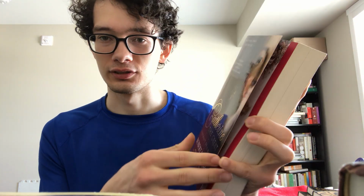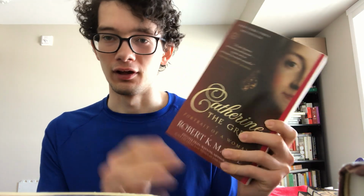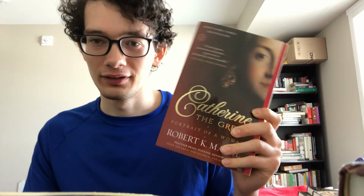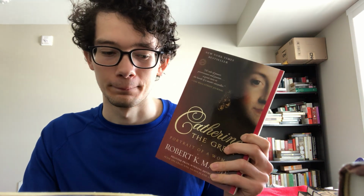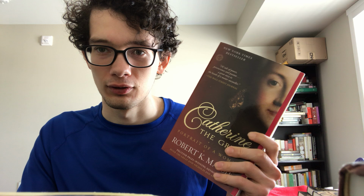This is Catherine the Great by Robert K. Massie. This is Portrait of a Woman, and it's got one of these fold-out covers here with all the blurbs there. But the reason I picked this one up, and this one was kind of fascinating, is because I was going through Shelley Swearengen's videos on BookTube.